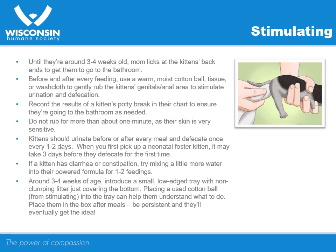Stimulating. Until they're around 3 to 4 weeks old, Mom licks at the kitten's back end to get them to go to the bathroom. Before and after every feeding, use a warm, moist cotton ball, tissue, or washcloth to gently rub the kitten's genital and anal area to stimulate urination and defecation. Record the results of a kitten's potty break in their chart to ensure they're going to the bathroom as needed. Do not rub for more than about a minute, as their skin is very sensitive. Kittens should urinate before or after every meal and defecate about once every 1 to 2 days.